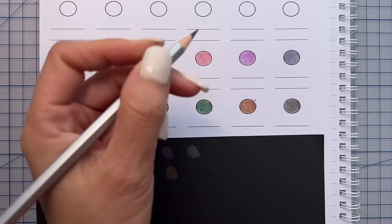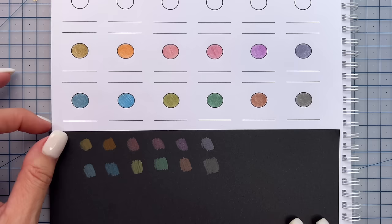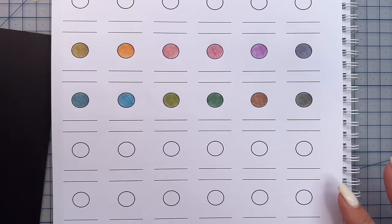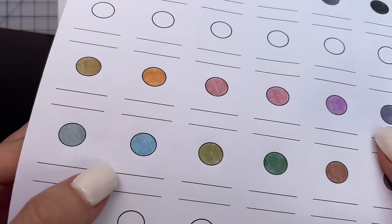So there are our 12 metallic pencils swatched out. Now they are more of a matte metallic than a shiny metallic, and they do shine though. So I'll lift it up so you can see, and hopefully I can catch the light here and show you the shine. I can see, especially with these two here, the glitter particles as I was colouring them, and then the blue as well, you can see really well.